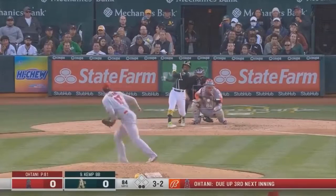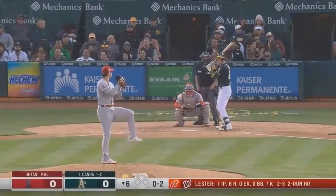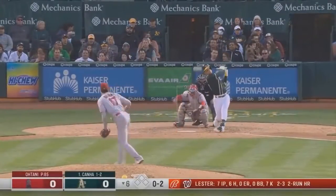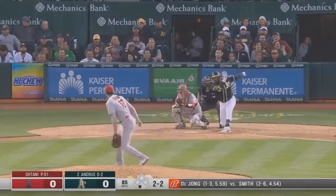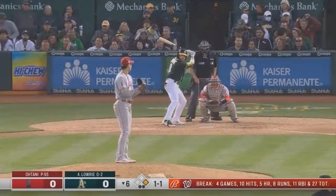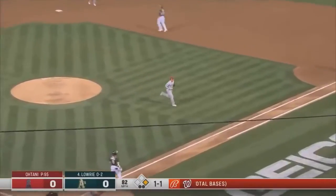And here's his 3-2 to Tony Kemp. He got him! Oh, what? He's empty in a scoreless tie. A ball and a strike. Two out, runner at first in a scoreless tie. Back to Shohei.